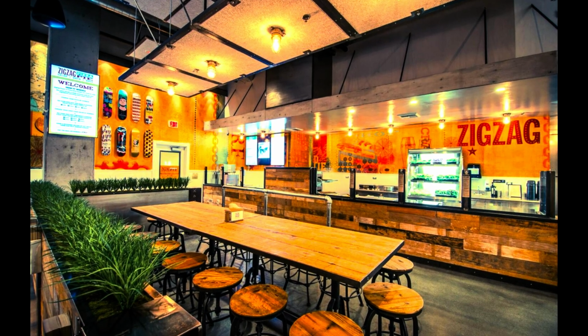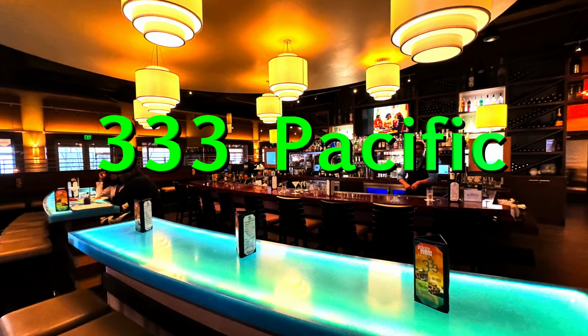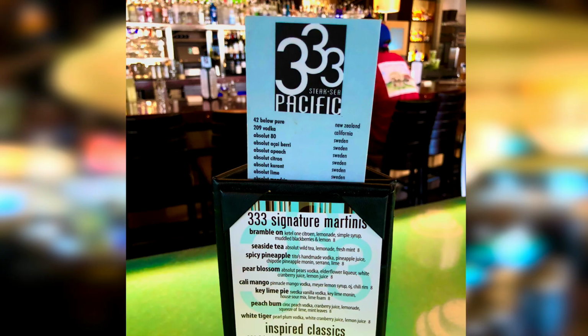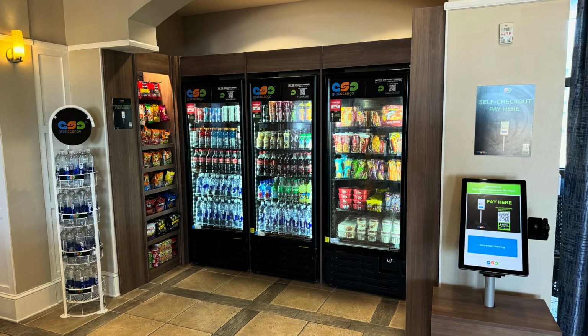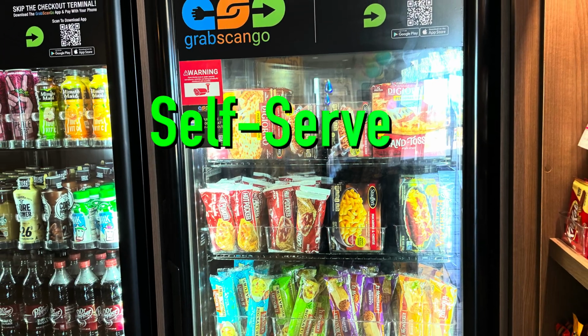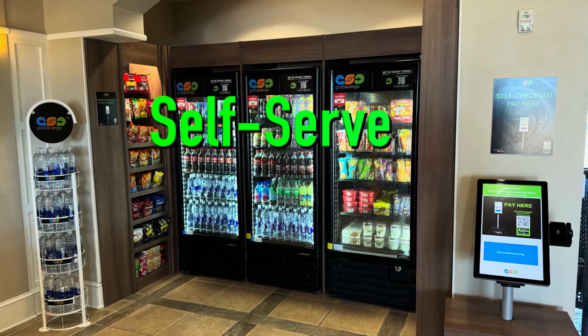Okay, let's talk about food. The hotel has a pizza place, Zigzag Pizza, a nice upscale restaurant called 333 Pacific. They have great martinis, steaks, seafood. I mean, top notch. The lobby has a self-serve kiosk for beverages, snacks, frozen food that you can heat up in your room. I had burritos.